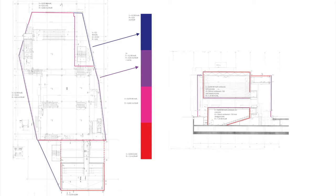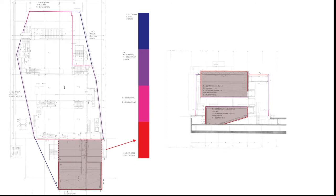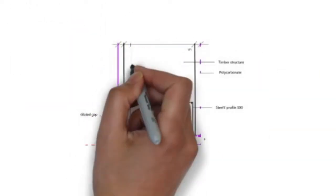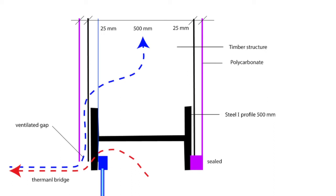The only difference between these two is one additional layer of polycarbonate, which is supposedly aimed to create an insulating buffer zone. Of all three types of spaces, only the projection rooms appear to be adequately insulated. The lack of insulation in the foyer is due to the way the outer shell is detailed.